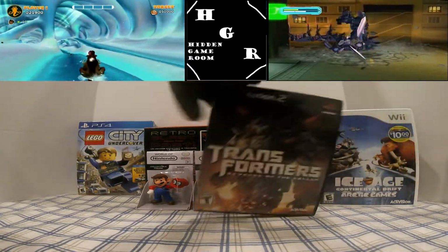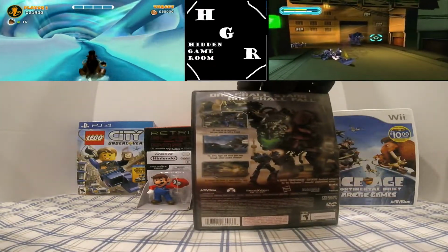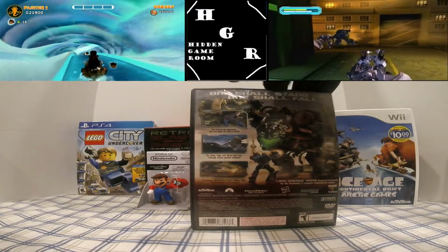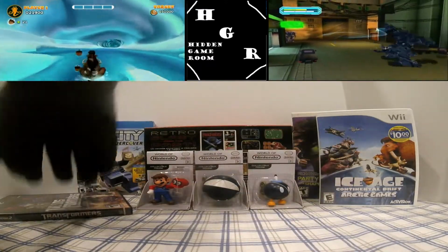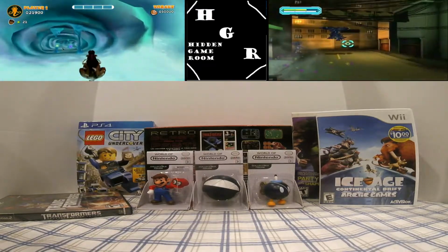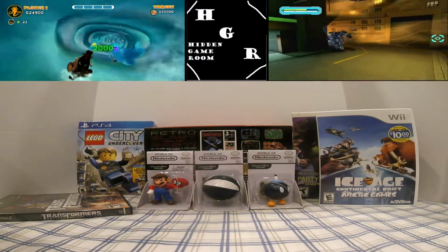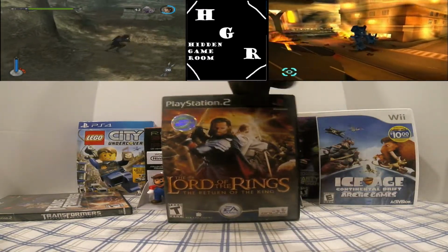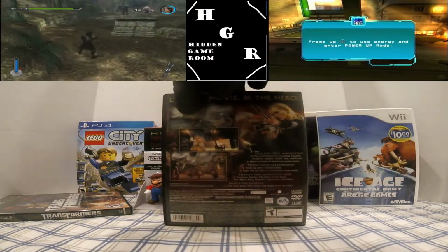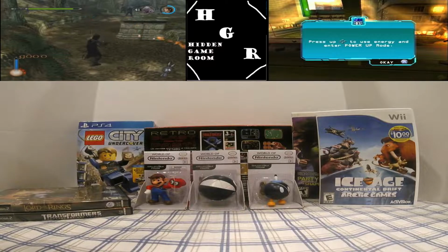PlayStation 2 Transformers Revenge of the Fallen. Not sure how that game is, haven't played it, but the movie was okay. This one was a Goodwill pickup. It was not 75 cents, probably $3.99. Lord of the Rings Return of the King on PS2. It's not a bad little game there either. All right, that's it for PS2.